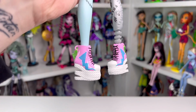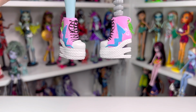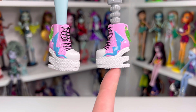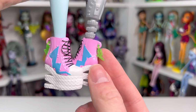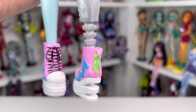Then we move on to Frankie's shoes, which from first glance look like the original G3 Frankie's shoes, but they're actually cooler. So there are these little pink high tops that have a blue lightning bolt around them with some black laces, and they are platform, of course, because it's Monster High, and there's like little jagged cuts out of the sole, which I think is really cool. But there is this green translucent charm at the end of them, and it does come off in case you want to take it off.